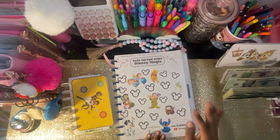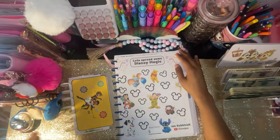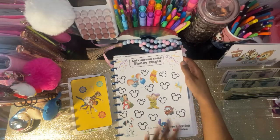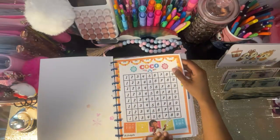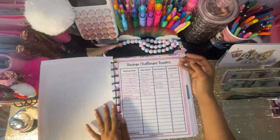But that is that challenge here. We are going to not do this one. I'm gonna save this one for April, and then we're gonna continue on with this two sister beads ones in April. And then we'll start the Coco Shut the Box in April as well.